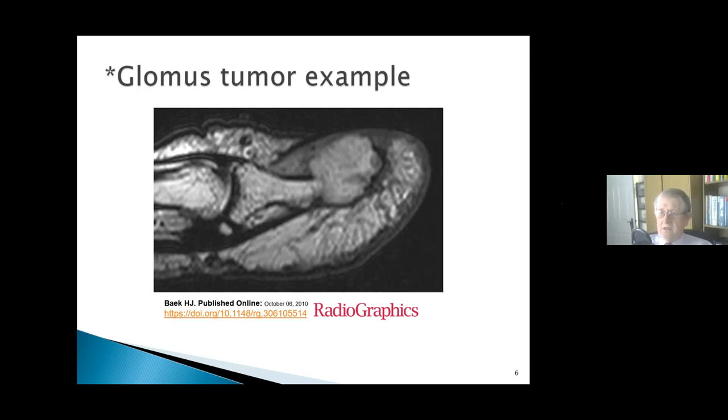What we did without the internet, I almost forget now. I almost forget going to the library at the university and having to wade through these things called books. Now I just click on the internet. It's amazing what you can find. But yeah, Radiographics, pretty good site to have a look at.